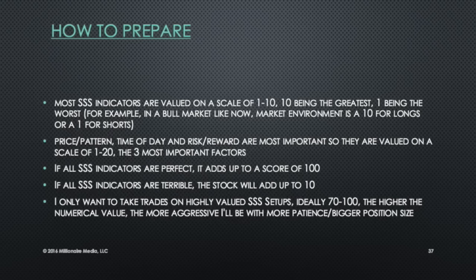Price/pattern, time of day, and risk reward are most important though. So they are valued on a scale of 1 to 20 as opposed to 1 to 10. But long story short, if all the SSS indicators are perfect, it will add up to a perfect score of 100. And if all the SSS indicators are terrible, it will only add up to a 10. So somewhere in between 10 and 100 is where these setups are going to be. And I really would prefer you only to take trades on highly valued SSS setups. Ideally 70 to 100. The higher the numerical value, the more aggressive I will be, and I'll be displaying more patience, and I'll have a bigger position size.